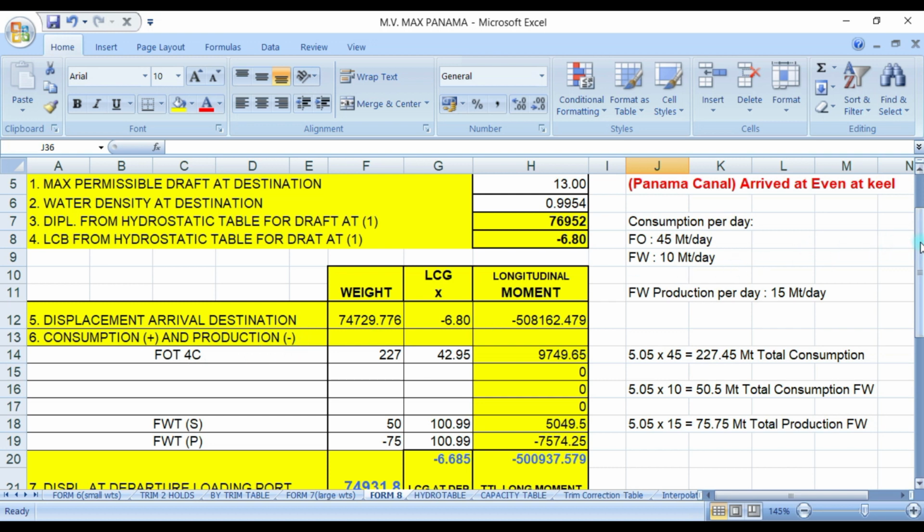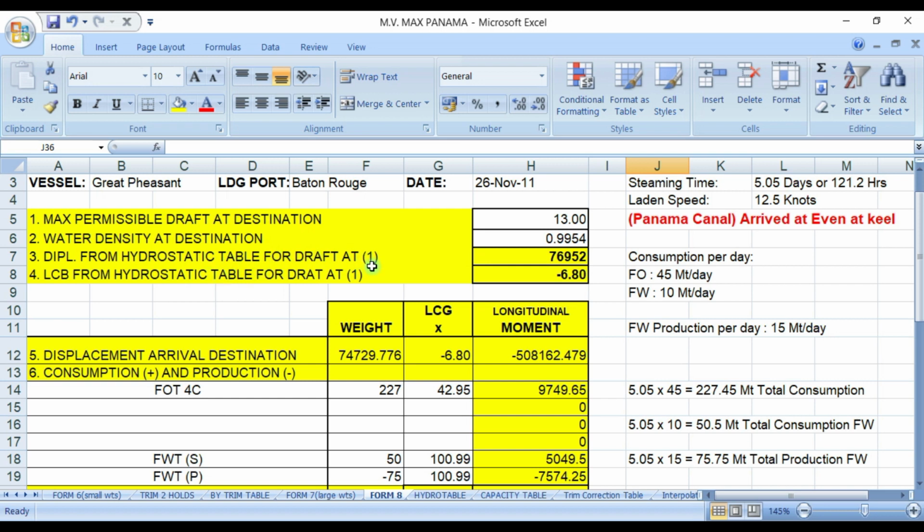Take note guys that going by way of computation, the question is how much will be your departure draft in Baton Rouge if you arrive Even Keel at Panama at 13 meters with consumption of fuel oil of 227, a consumption of freshwater of 50 tons, and the production of 75 tons of freshwater. So with these figures, we have to apply this in our computation or our program.